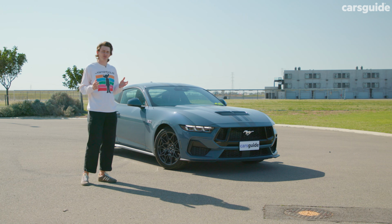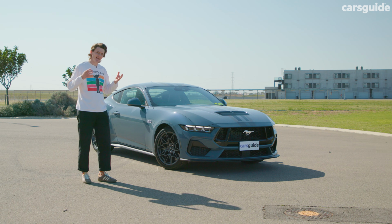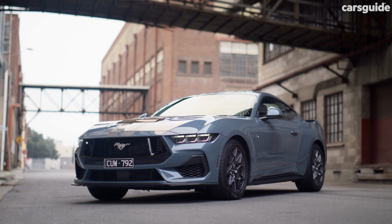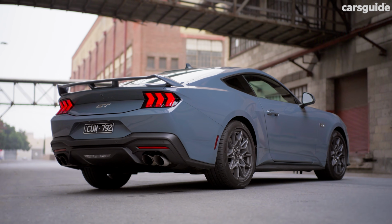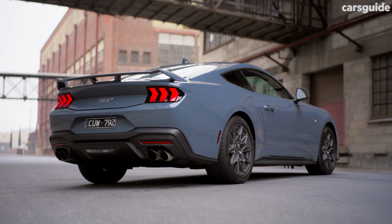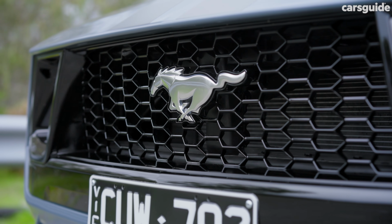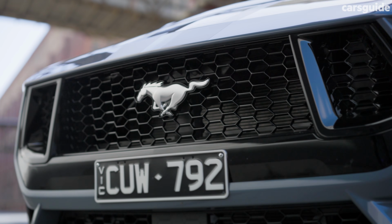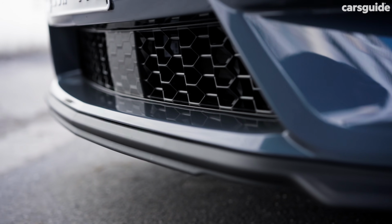When you look at the overall shape of the S650, you can see it hasn't changed too much from the car it replaces. However, when it comes to the details of the new Mustang, there are some really tasty bits. Starting with the front end and this grille, it's more differentiated from the Ecoboost with the 2 vertical slats in there to show that you've spent the extra money to get the V8.